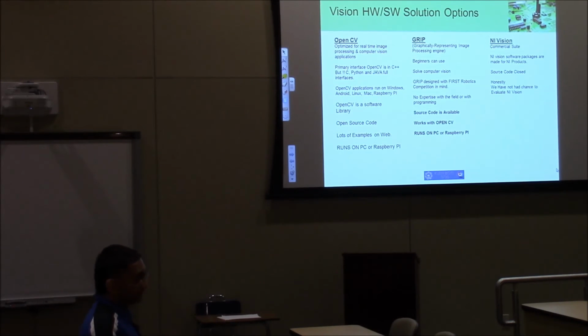Our code tracker and all that on Chief Delphi is in Python with OpenCV, and I know other teams are mostly using OpenCV or Python. The cool thing for me was that I was interested in running it on the Pi, and that's why we originally started with using the Pi.